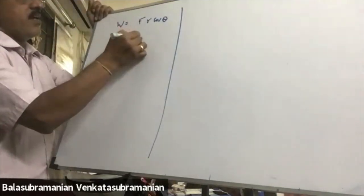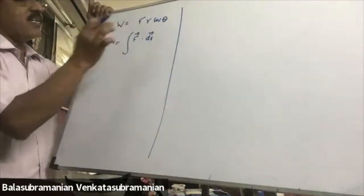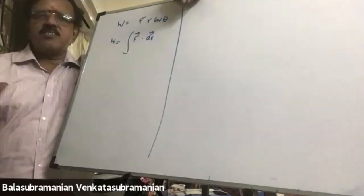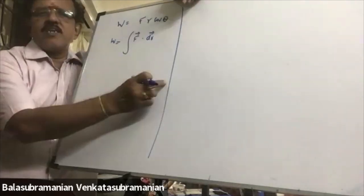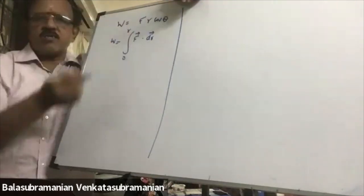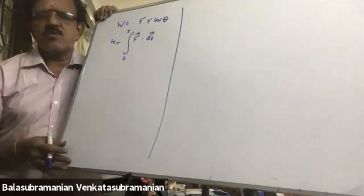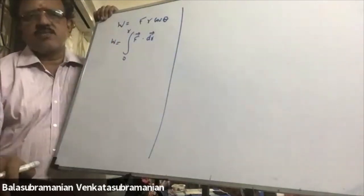So I can write here W is the integral of F dot dr. Integration is nothing but a summation series. Small values you take, add everything, the total value you call integration. 100 small values you are taking, all 100 values you add. Instead, starting point, ending point, 0 to R. Starting point, I am just starting the work. Theta is equal to 0, or theta is equal to 90, or theta is equal to 180, whatever it is. Here, theta is equal to 0 case we are discussing.